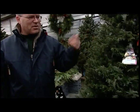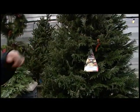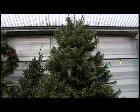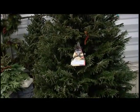Again, you're putting that fresh cut in them. It's going to hold the needles very well. It has a little bit of a different fragrance to it. It's almost a little citrusy when you first smell them. And it will hold its fragrance throughout the holiday season too. And I'll give you a tip in just a moment how to bring that fragrance out later on as well. Very cool. So that's the Grand Fir.